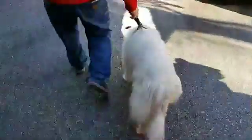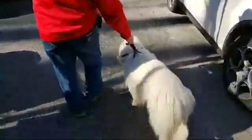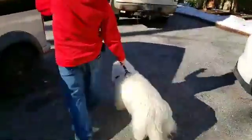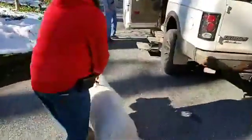So I'm going to load her up in the truck now. The reason I'm walking her is because she's got a mind of her own, and I don't want to be arguing with her, for lack of a better term. So she'll want to get in the truck, but she'll want to see what's going on. You see, notice the steps just came out. The steps come out automatically. I've talked about this before. Thank you, Jim, for opening the door.